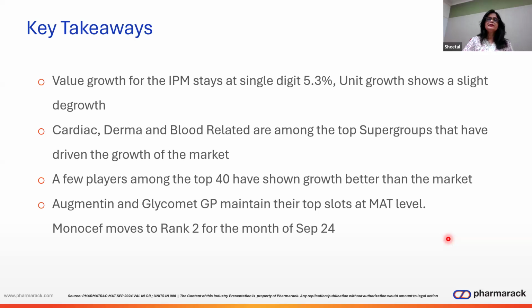Augmentin and Glycomet GP maintain their top slots at a MAT level, whereas Monosef moves to rank 2 for the month of September. Now, every time in the webinar, I usually take a special topic, a different topic based on the data set. Unfortunately, since we were working on the entire new data set, I really did not get that much bandwidth to work on an innovative topic. So I could not cover a new topic today.